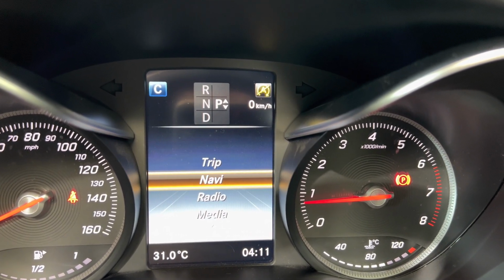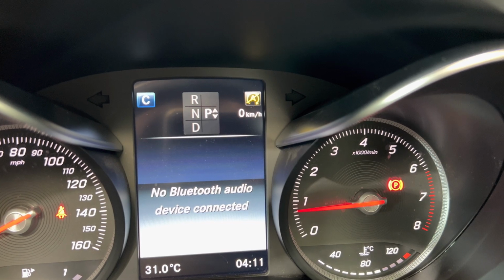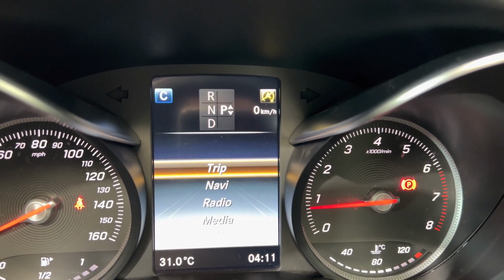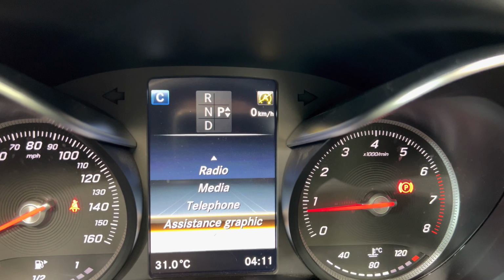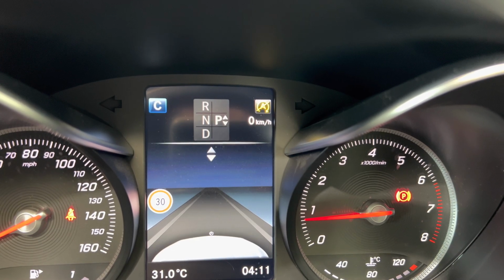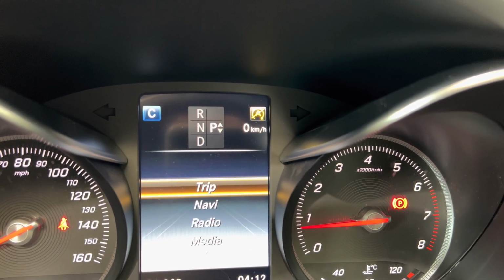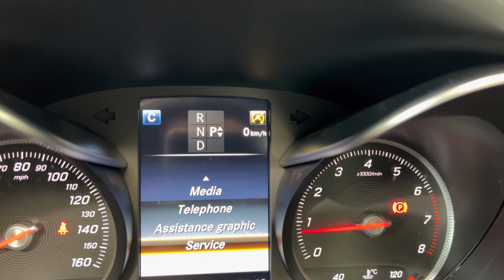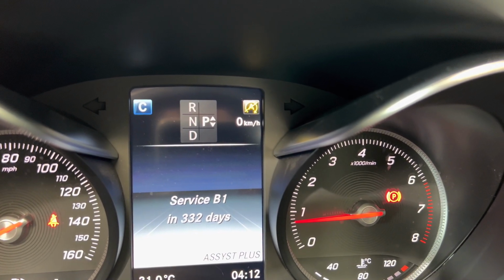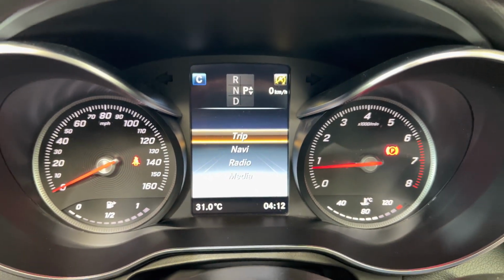And then if we come down to media, this is where you can pick up, obviously you can get Apple CarPlay and Android Auto with a lead plugged in. And then if we go further down past media, telephone, assistance graphic, we've got speed information, heat, attention assist, and I think that was the last of the options. Oh no, and there's your service, and you can see if we come down here, so you can check your tyre pressure gauge. Yeah, 332 days left remaining till it needs its B service. So I think we've covered all of that.